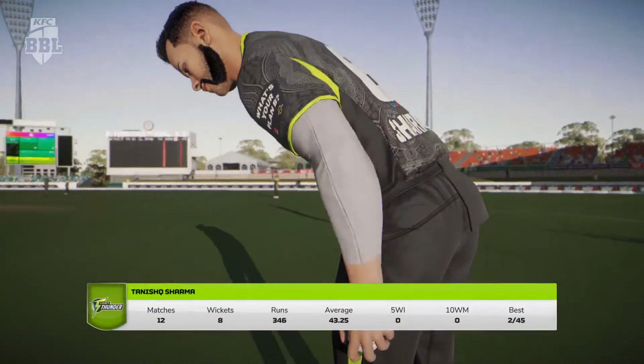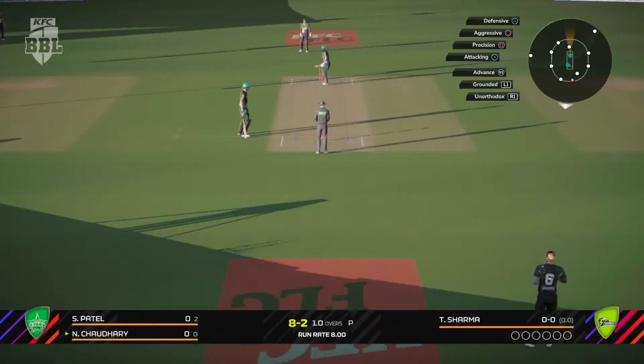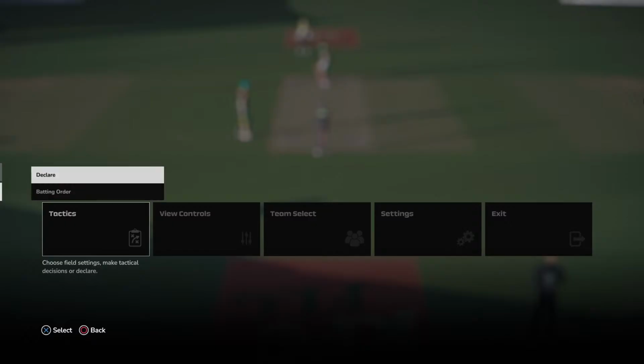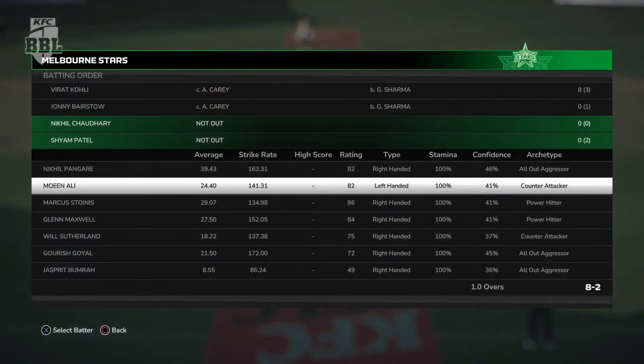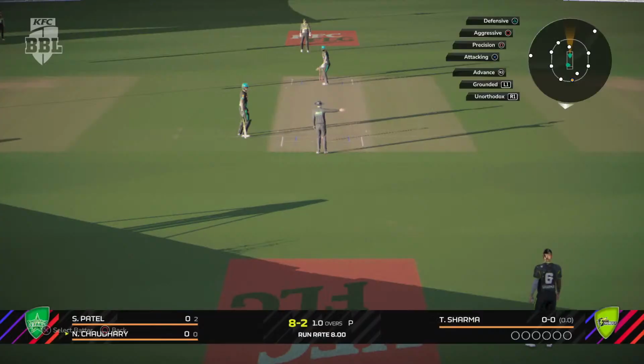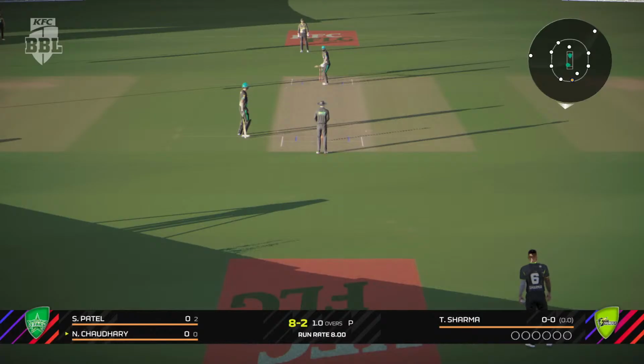First of the power play overs down and some good shot making to start things off. Sharma coming on. Obviously hoping the pace will cause some trouble.